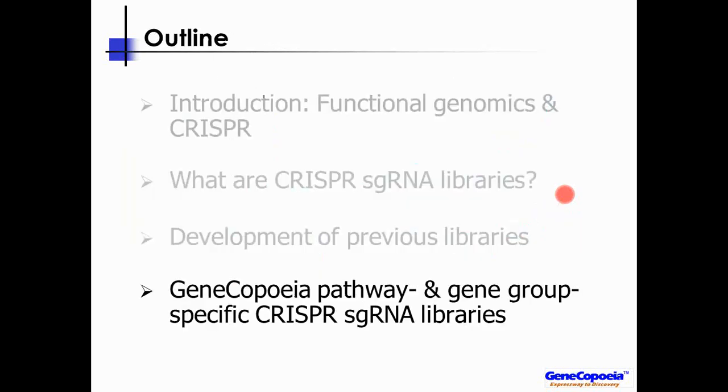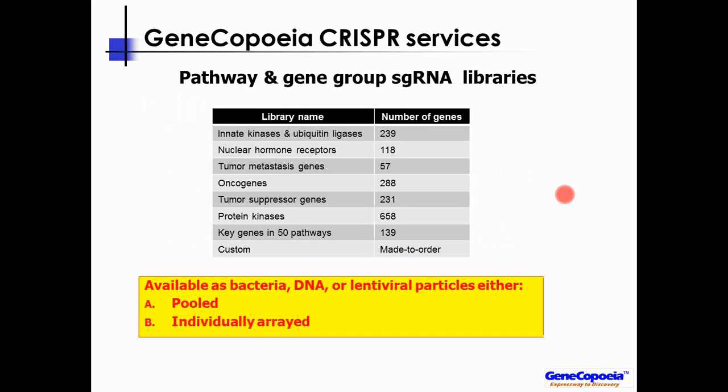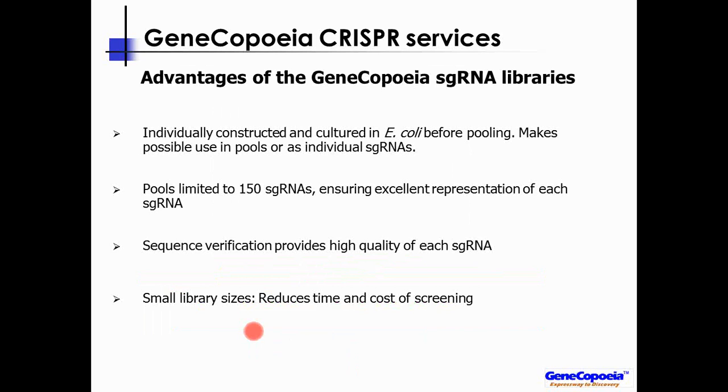However, now I'm going to tell you about our recently developed pathway and gene group-specific sgRNA libraries and what the specific advantages are over these previous libraries. This is a slide I showed before showing our seven different pre-made, pre-designed sgRNA libraries. These are much smaller than genome-wide. They're pathway and gene group specific. I also mentioned that you can custom order virtually any library you want, and we can make it for you, and they're available in a number of array formats.